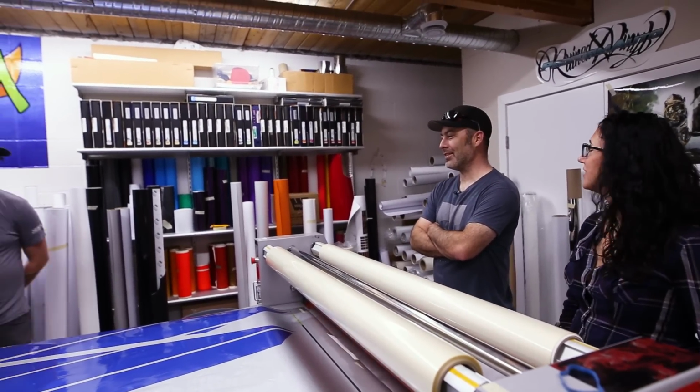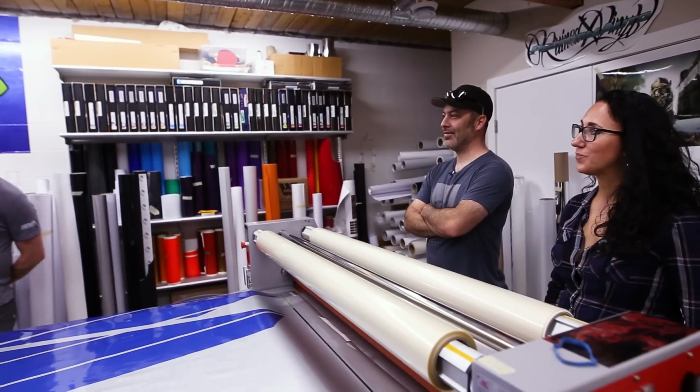It's a lot that goes on in this small space. Yeah. We're bursting at the seams right now. Yeah. If I could fit more up here, I would.